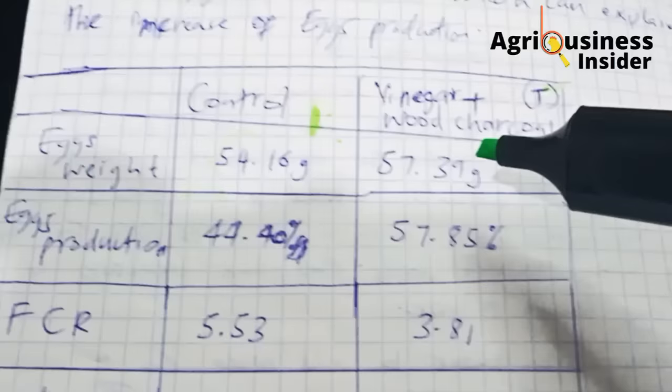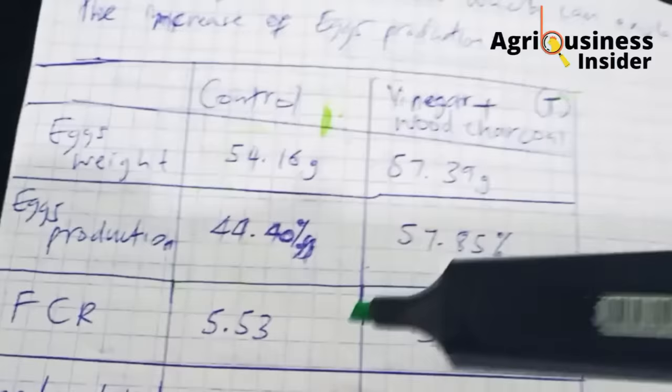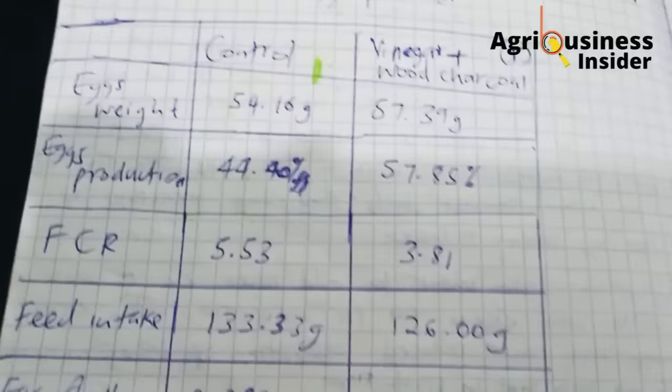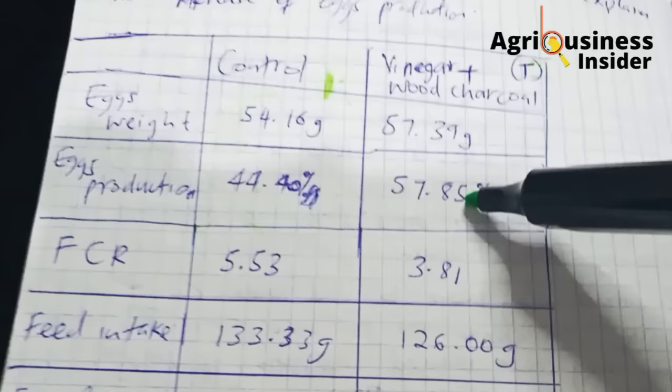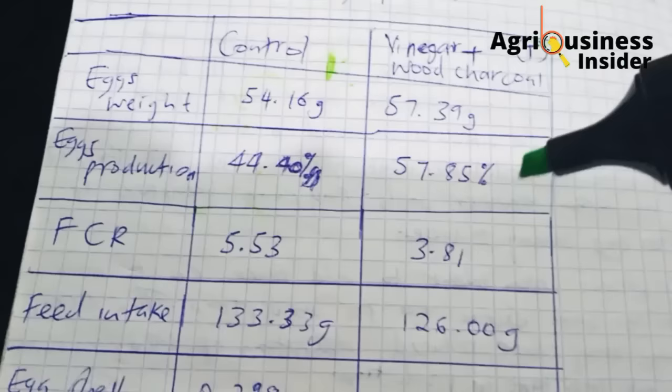In terms of egg production, you can see that we had a 44% laying capacity. This was done most especially for layers which were almost ending their laying cycle, that's about after 18 months thereabout. And their egg production increased up to 57% when they were given vinegar. And you can see, if this was able to increase the egg production for old layers, what if we give this now to young layers? What exactly would happen?